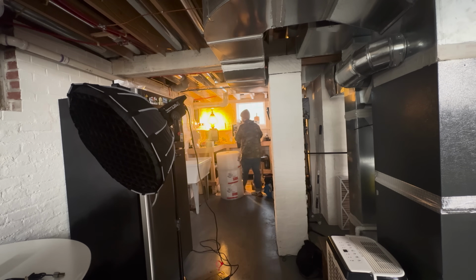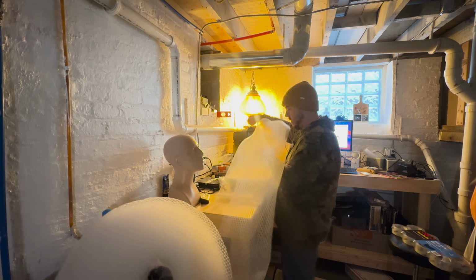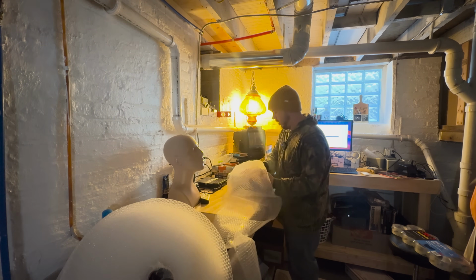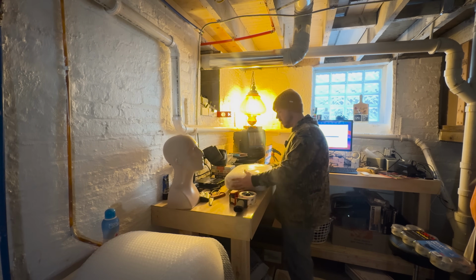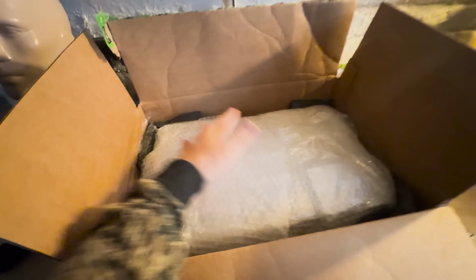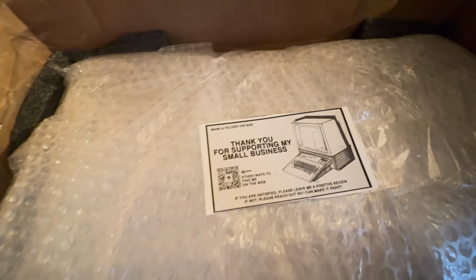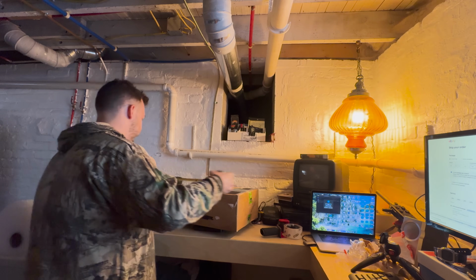So here's the DVD VCR combo. All right, there you go. VCR is all packed up in there. I had some foam corners that I put in there, pieces of foam. It's not going anywhere. My little thank you note on top.